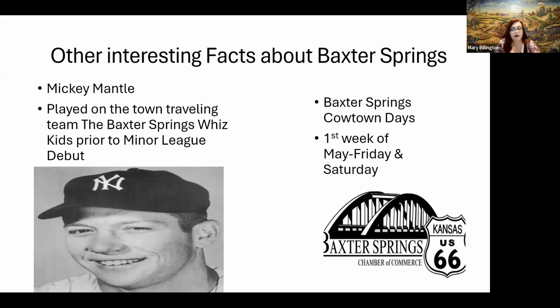Down here at what is now our Kiwanis Park, the ball field was there, and he was notorious for hitting home runs into Spring River from the ball field. But in the parking lot of that ball field, in the back of the scout's car, he signed his first contract with the New York Yankees. He played a season with their minor league team in Independence. Then he went to Joplin with their minor league team there. And then he went to Kansas City to the minor league team there.